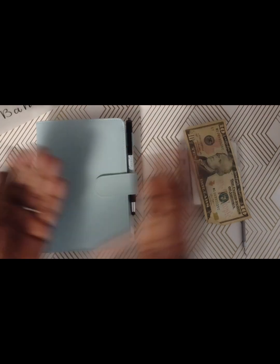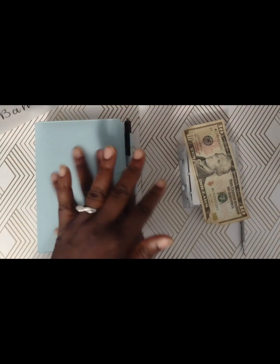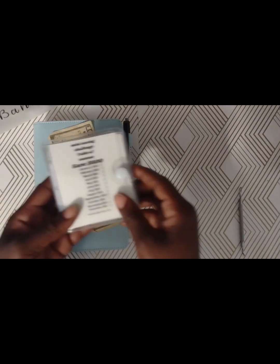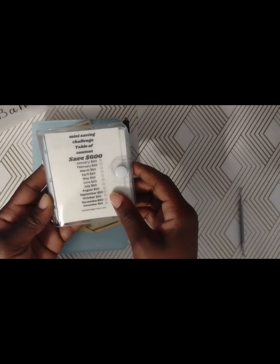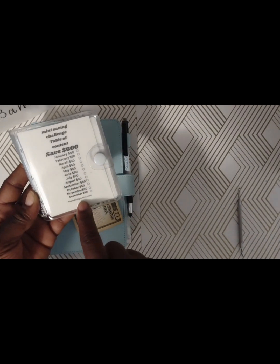My budget is changing, so it'll work out. I'm just working with God. It'll work out. So, as I was saying, in this binder, it's a mini savings challenge. You save $600 for the year and you do $50 each month.